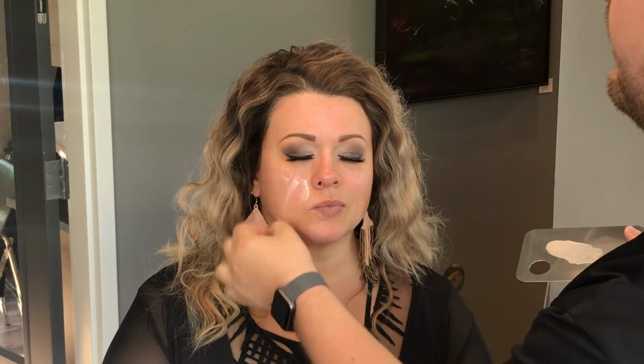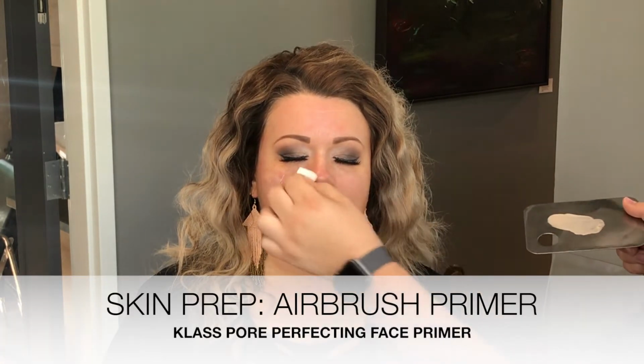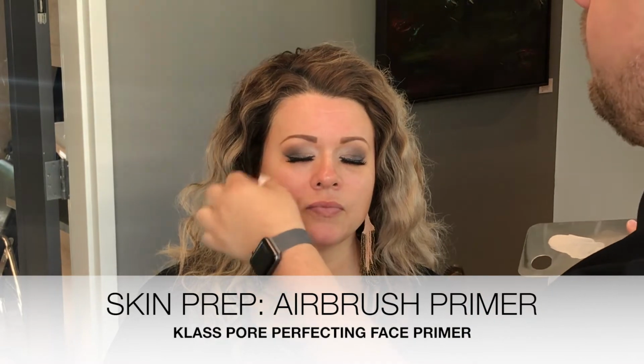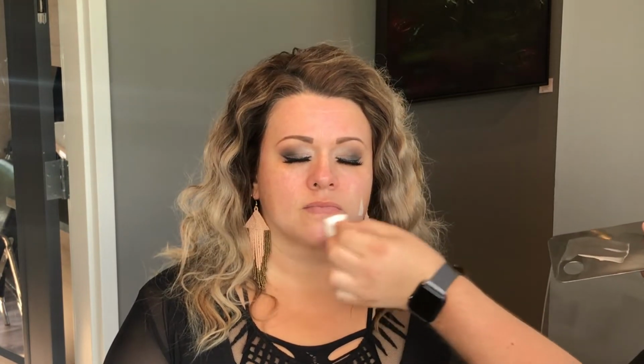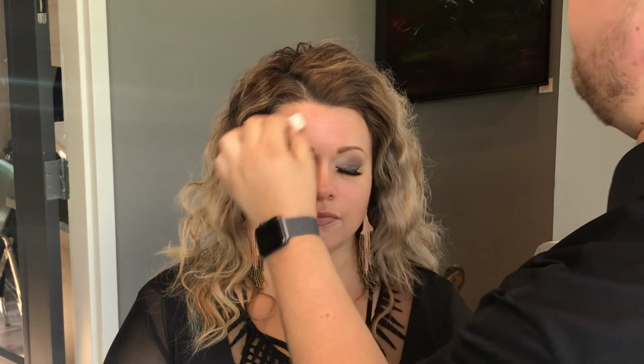Okay, and now we're going to go right into the face primer. This is our Pore Perfecting Face Primer. What this is going to do for Amy is even out her skin tone, and it's also going to provide a perfect canvas for the airbrush foundation to settle over, so it does not settle into any of the fine lines or crevices in her face. It just smooths everything out.